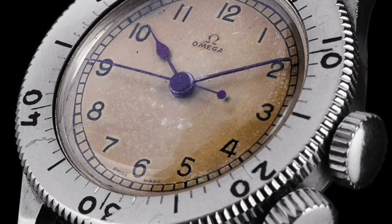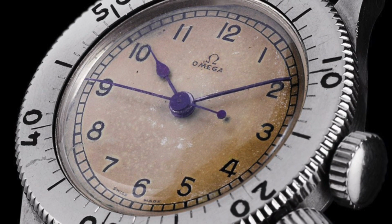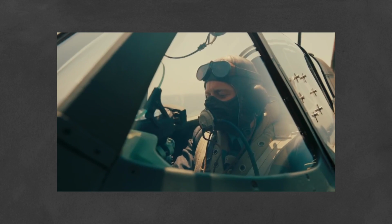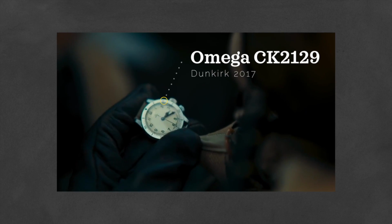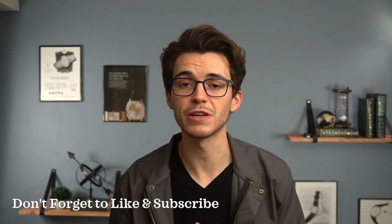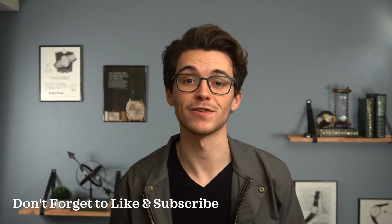However, why I really admire this watch in this movie is its application. This is not a simple product placement like many movies that you'll see nowadays, but one that is historically relevant. In a scene, Tom Hardy's character actually uses the timing bezel of the watch to help judge how much time he has left in the air following his fuel gauge being compromised in a dogfight. It's a really cool watch, epitomizes this really hard time that humankind was going through during World War II, and shows the close attention to detail that Christopher Nolan always takes when he is creating a film.